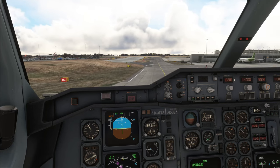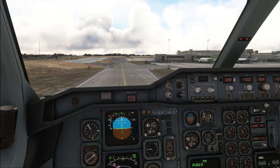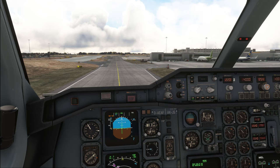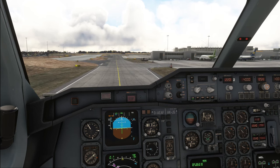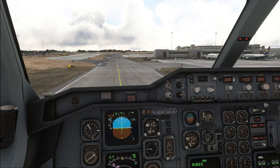I do find that new ground handling a little unrealistic. Like right now, we're taking a not-so-sharp turn. This was quite a relaxed one, and still we lost a couple of knots of speed there. That is really a little bit overdone. But, well, what do you expect from Microsoft, huh?